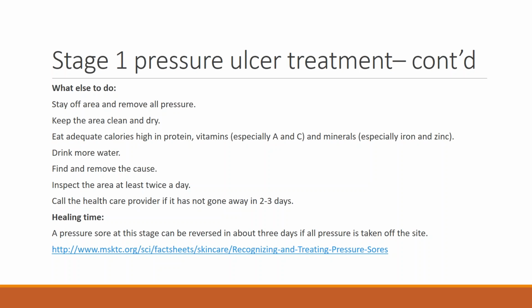The healing time for a stage 1 pressure ulcer: it can be reversed in about 3 days if all pressure is taken off the site. So as clinicians, when we are meeting with our caregivers, and if we are inspecting the skin and we see an area that looks suspicious and we feel that this is a potential pressure ulcer, it looks like a stage 1, but if it is not taken care of, it can progress to a stage 2 or stage 3. It is very important that we talk to our caregivers and educate them on offloading from that pressure site, taking good care of that area, and of course, adequate nutrition and hydration is always important.